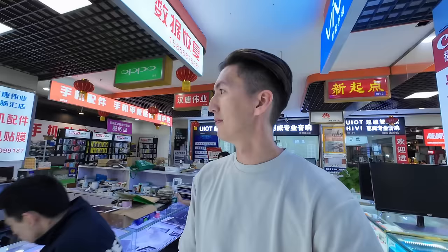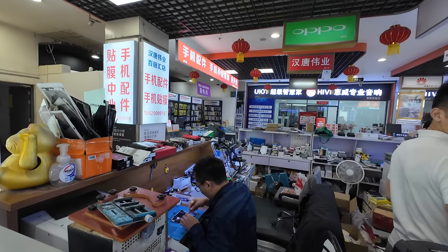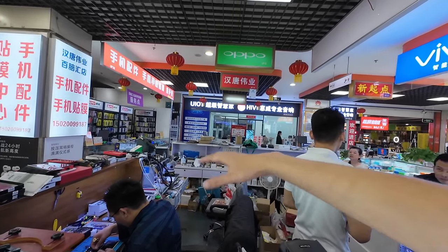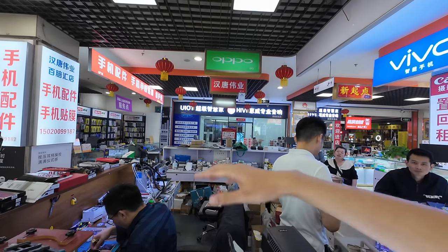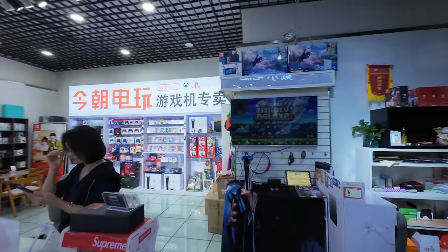Wow, look at these guys. These guys are like repairing, let me show you. This guy's repairing an iPhone. So yeah, they have these setups here where they can fix phones, fix computers. It's quite a crazy business when you're here. You're going to be selling, but you also have to repair at the same time. Wow, look at this store. Selling all kinds of games and things.